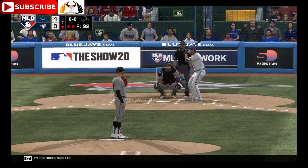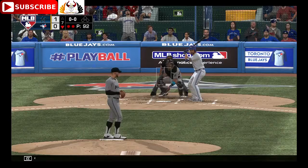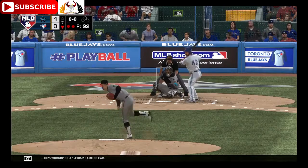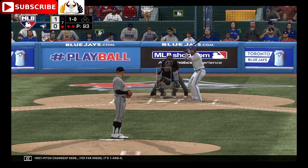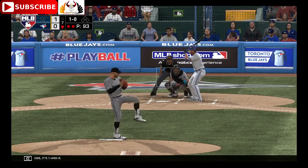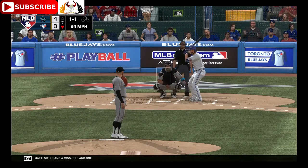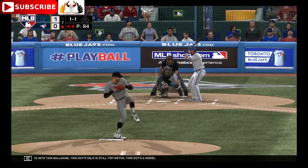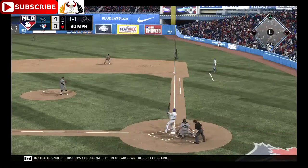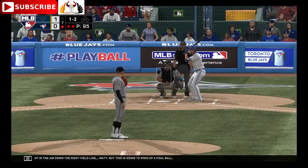Now batting, Randal Grichuk at the plate now. He's working on a 1-for-2 game so far. Now a first pitch changeup here. Too far inside. It's 1-0. Swing and a miss, 1-1. Even though we're late into this ball game, this guy's velo is still top notch. This guy's a horse. Hit in the air down the right field line. But this is going to wind up a foul ball.